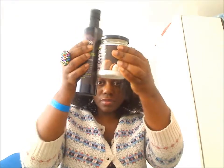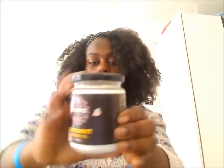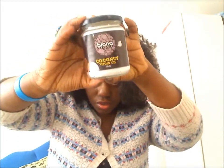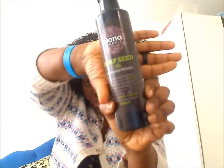I just wanted to do a quick review on 2 products that I've just purchased today. They're both made by a brand called Biona. One is Biona organic virgin coconut oil, and it's raw. And the other one is Biona hemp seed oil. So I'm going to start with the virgin coconut oil.